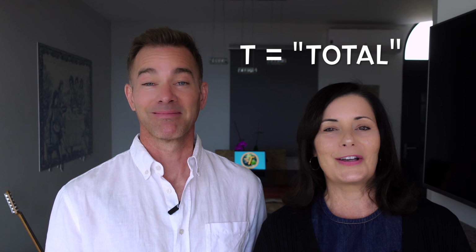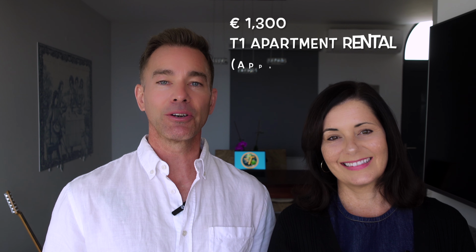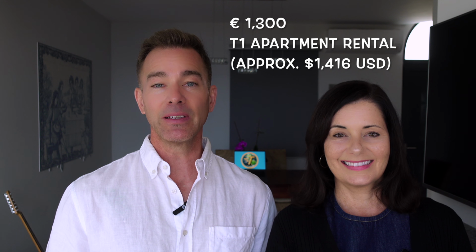As we mentioned, it is a T1, but what does T1, T2 mean? T means total. So T1, total bedrooms 1, T2, total bedrooms 2. That is how they do things here. We've gotten used to saying T1, T2. So today is a T1. The cost for this upcoming rental is 1,300 euros per month, including TV and internet.